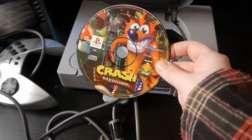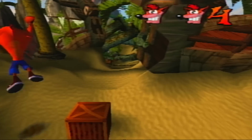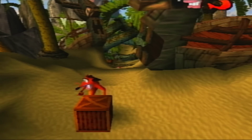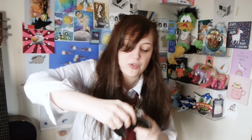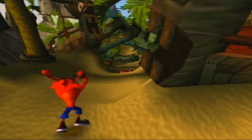Crash Bandicoot. Let's see how this thing deals with a 2.5D style game. Get on the box. Get up. Get on the box. I don't understand how I'm supposed to hold this thing. Once again, press forward just slightly too much and this idiot walks backwards.